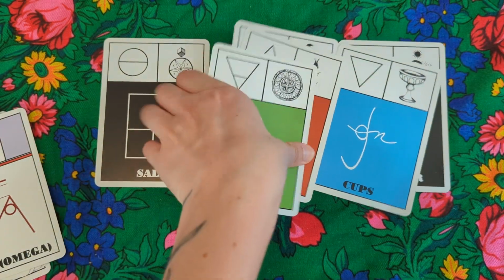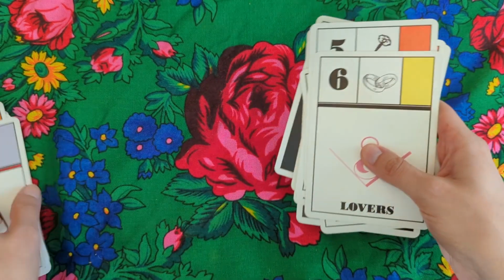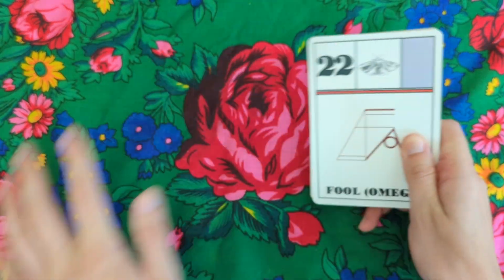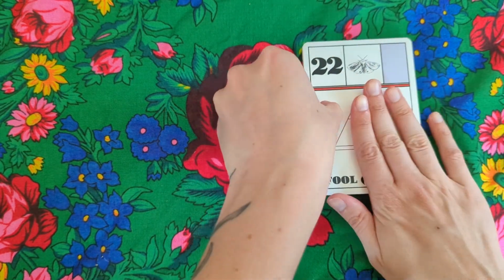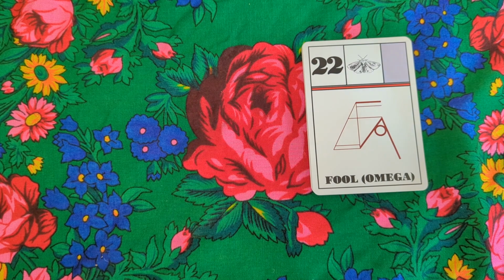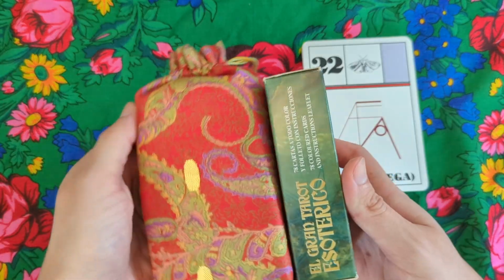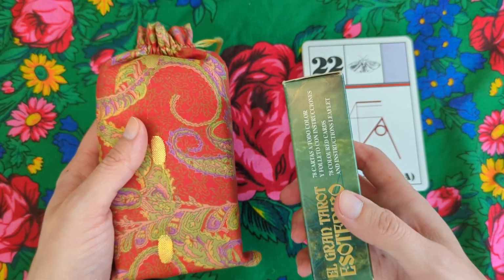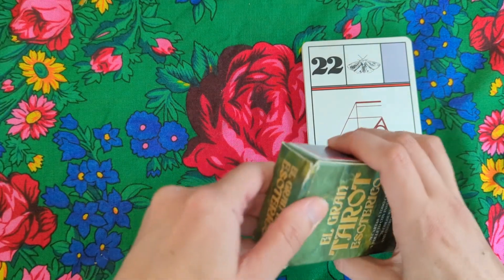So that's this deck, and this deck also has some best friends that are, I would say, very alchemical. So I use this deck in conjunction a lot with two others, and that's El Gran Tarot Esoterico, and then this is my Dodal Marseille. So if we'll start with this one.